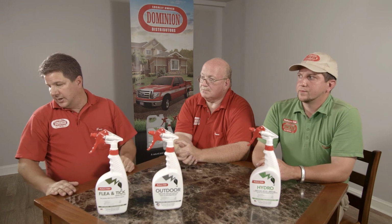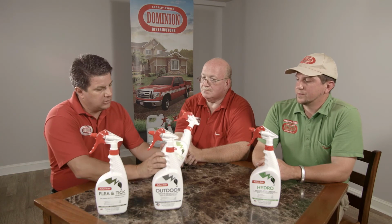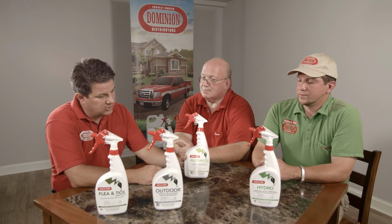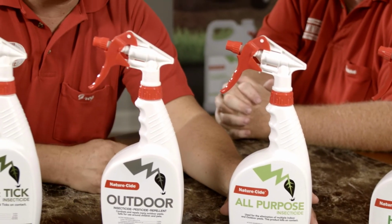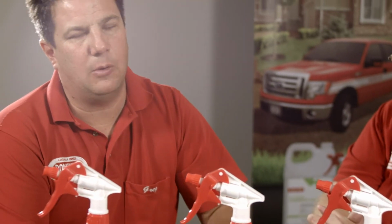And then we have the all-purpose product. Now, this is being used on bed bugs in hotels. It's really great to hand off to your customers for pretty much any problem they're having inside. You can give it to them, not worrying about where they're going to use it or how they're going to use it. And it will kill bed bugs, it'll kill stink bugs, as we mentioned earlier. There aren't too many things that won't die very quickly from it. And the good news is that you don't have to worry about selling that to your customers retail.